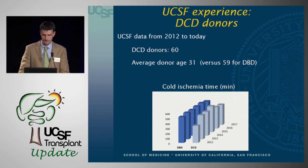You can see around 2014 and 2015, some of the cold ischemia times on the DCD side were a little bit higher. We have had some challenges in the Share 35 era because so many of our livers now are coming via airplane. So about 60% or so of our livers now are shipped in as opposed to being local. So that has really pushed our cold ischemia limits, and we're doing everything we can to try to minimize those cold ischemia times and push things as fast as possible to minimize the risk.